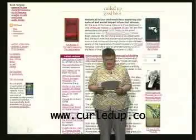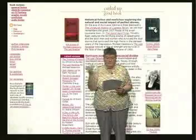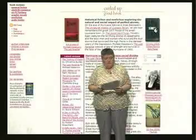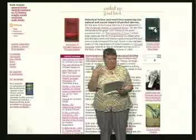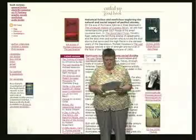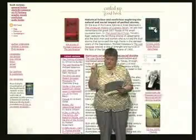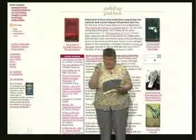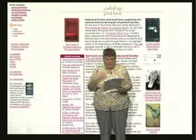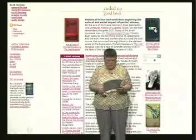How to search it? There are links that run down the left-hand side of the page. There are links to author interviews, DVD reviews, and book reviews. Under book reviews is a list of genre, your typical genre, chick lit, romance, sci-fi, graphic novels, nonfiction, etc. When you select a genre, the newest titles with a picture of their covers comes up. If you select a cover, you are taken to a review of the book by a curledup.com editor, just to let you know that they're the ones that do the reviews.